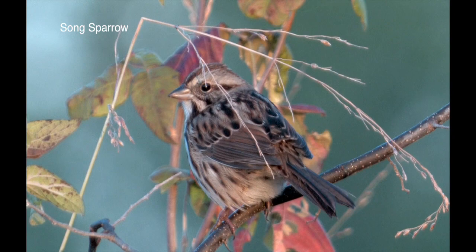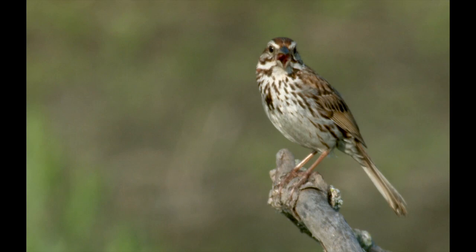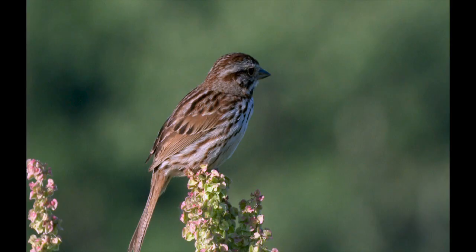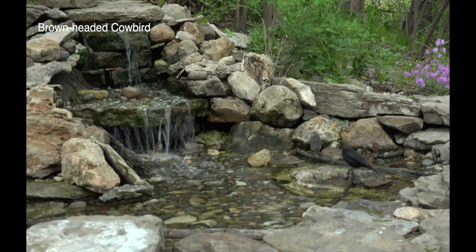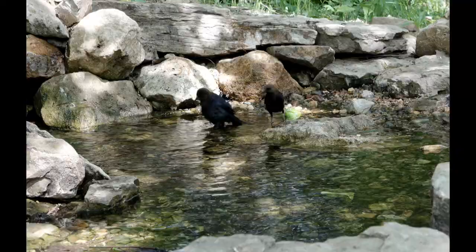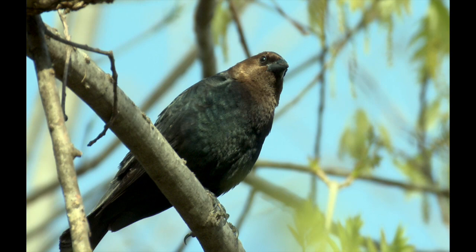Song sparrows are more open wetland species and usually only show up in the wintertime around the bird creek. The video of the singing ones is from Eagle Bluffs, a Missouri conservation area near here. Cowbirds are brood parasites, and we sometimes see songbirds feeding some of their young. Grackles are most common in wetlands, but we often see them around the bird creek.